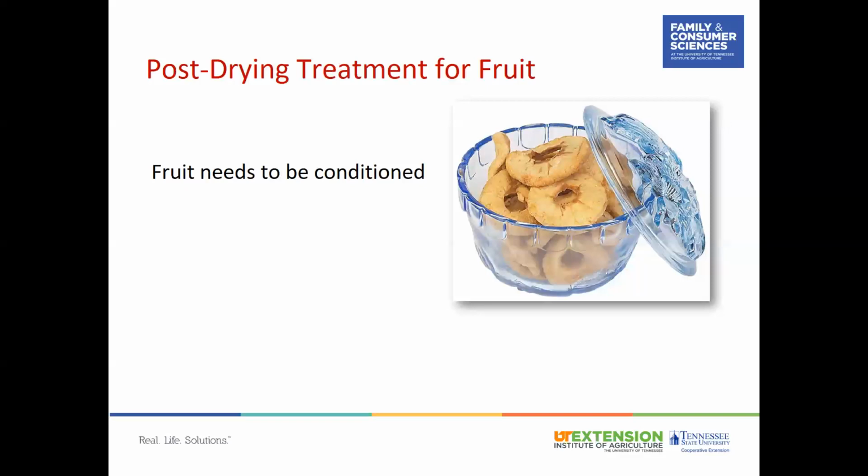So this is what you need to do. You cool the fruits, pour them into a food grade container, not more than 2/3 of the way full. Cover the container and place in a warm, dry place. Shake the container daily or stir the contents at least once a day for 10 to 14 days and check for signs of condensation or spoilage.